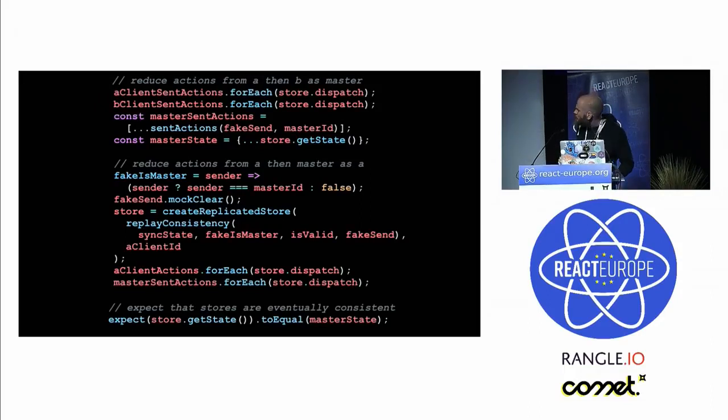And so we ported the browser version of this test with two browser clients into a testcheck.js property-based test. If you haven't looked at testcheck.js, it's amazing. It allows you to do property-based tests for JavaScript and React applications. And it works really, really well with Redux applications because of the decoupling of user interaction from changes.